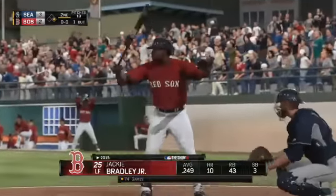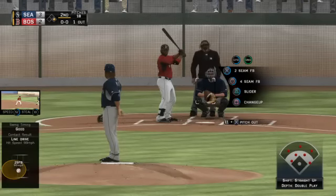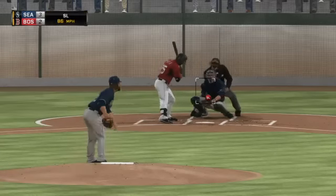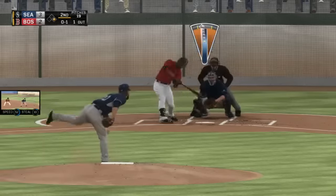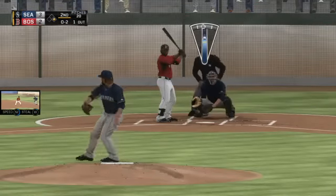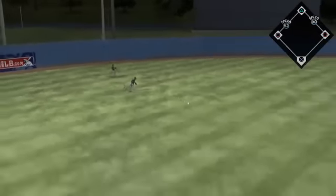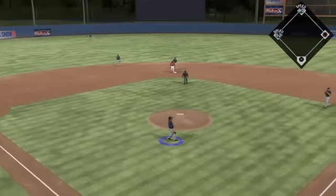Jackie Bradley Jr. settles into the box for his first chance. Jackie Bradley Jr. From the stretch, here's the pitch. Now a slider, and he gets ahead of him here, 0-1. Grounded up the first baseline, but this will get foul for strike 2. Swing and a ball lined hard towards short, and that'll get down for a base hit. And they'll have runners at second and third following the one-out double.